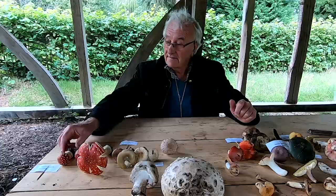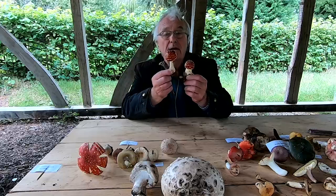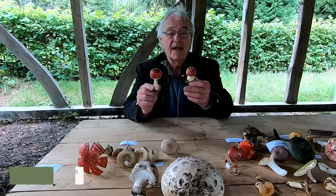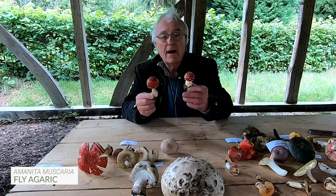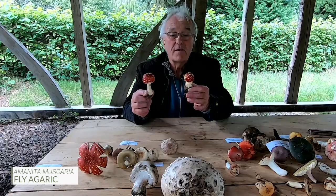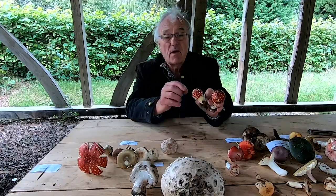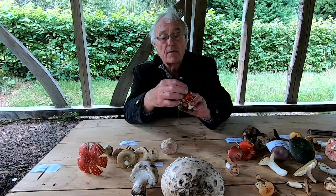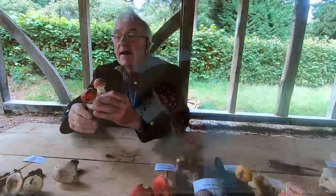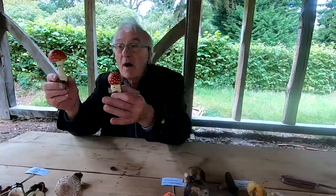And I'll start with everybody's idea of a mushroom, the fly agaric. It's the one with the red cap and the white spots, you know, the one that gnomes often sit on top of in fairy stories. Curiously, its spots are actually movable. If I scrape them, I can just move them off like this. They're loose, and the mushroom looks quite different when it's young.